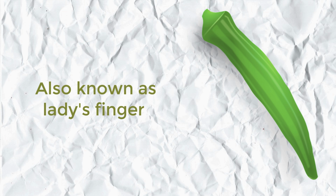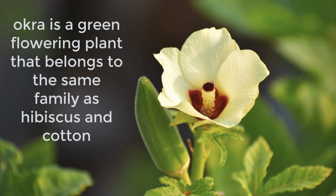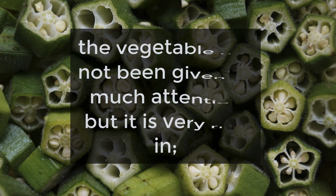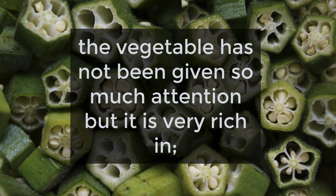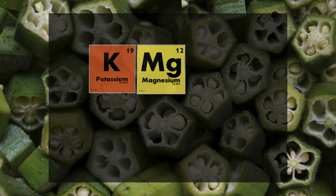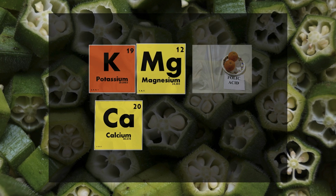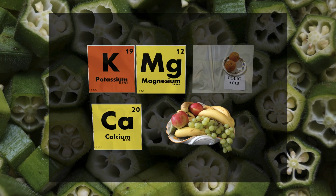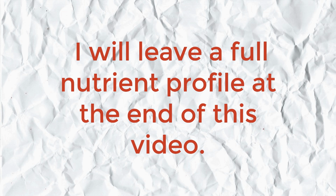Also known as lady's finger, okra is a green flowering plant that belongs to the same family as hibiscus and cotton. The vegetable has not been given so much attention, but it is very rich in potassium, magnesium, folic acid, calcium, vitamin B and C, fiber, and lots of other nutrients. I will leave a full nutrient profile at the end of this video.